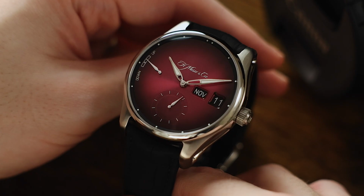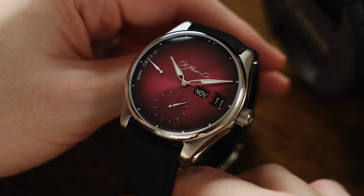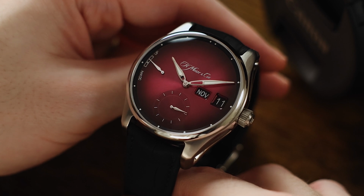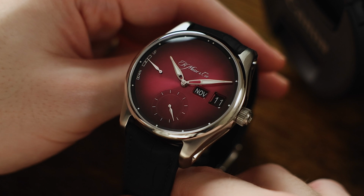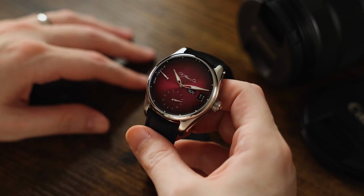Now, trading for prices reaching and even exceeding $40,000, this might seem like a great deal of money for a stainless steel watch. But H. Moser & Cie. is high horology. Moser is a brand with watches of outstanding quality, attention to detail and refinement, and a brand that should be mentioned in the same breath and context as brands like Lange or even F.P. Journe. So what makes this, and honestly all H. Moser watches, so special?